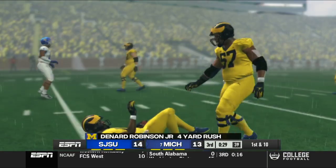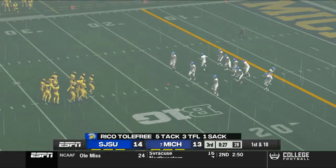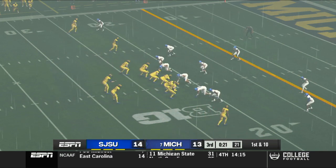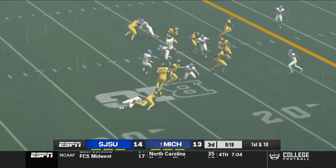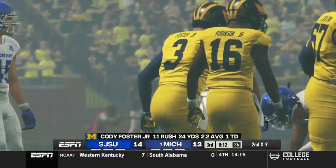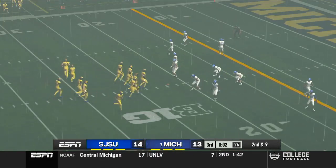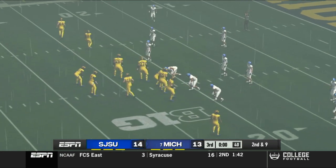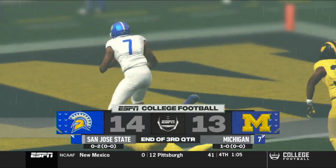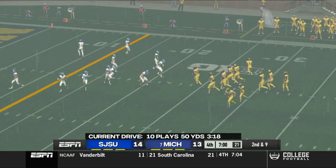Takes it up the middle for a nice run. 10th play of the drive. He gets out to about the 22-yard line. That brings up second and nine. From the 22-yard line, second down. One quarter to go, and this looks like it could come down to the very end. The Spartans lead it by one, back in this very pivotal fourth quarter.